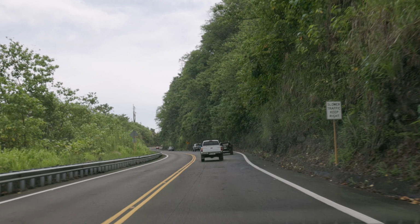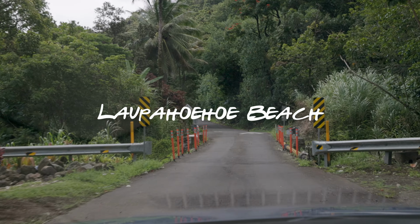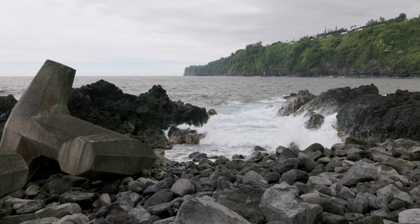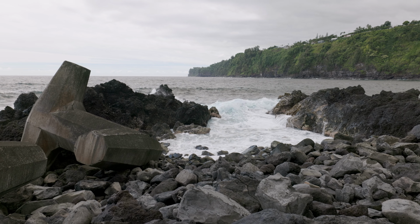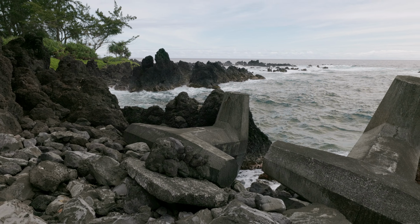After our stop in Waipio, we turned south towards Hilo. Along the way, we stumbled onto historic Laupahoehoe Beach. Meaning leaf of lava, the beach sits on a peninsula of lava rock and was once home to a bustling town, sugar plantation, and shipping harbor, and was the site of a devastating 56-foot-high tsunami, which took the lives of 159 people in 1946.